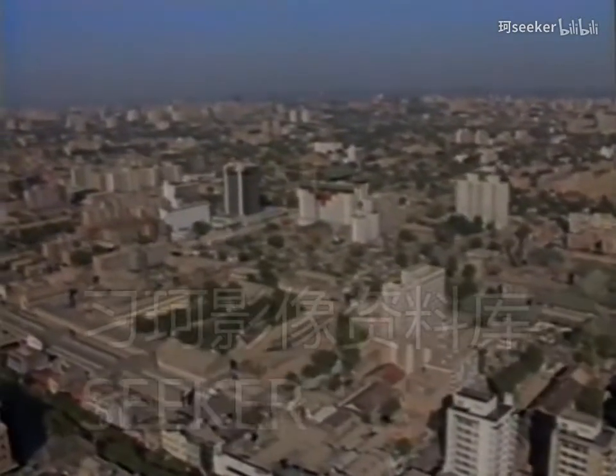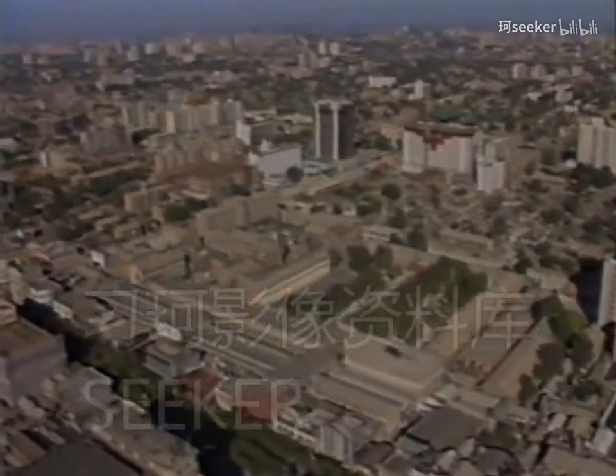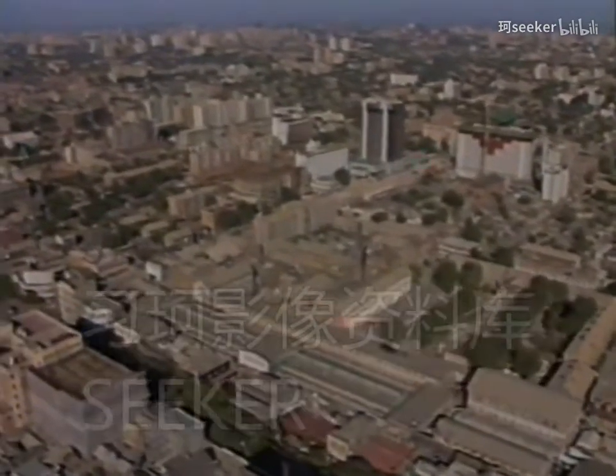Looking at Beijing from the sky, the city seems to be a sea of buildings, stretching as far as the eye can see.